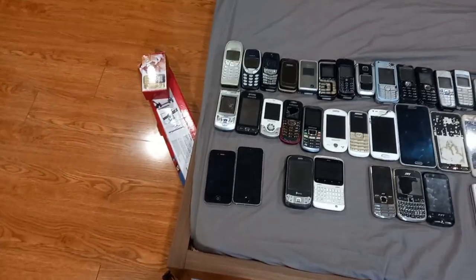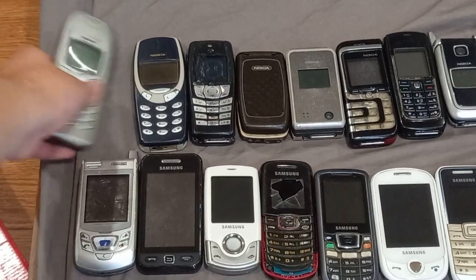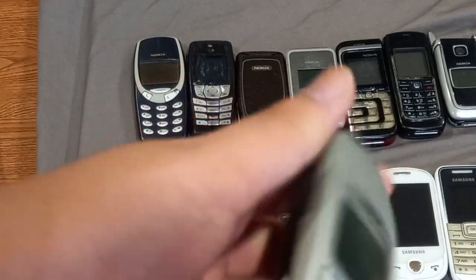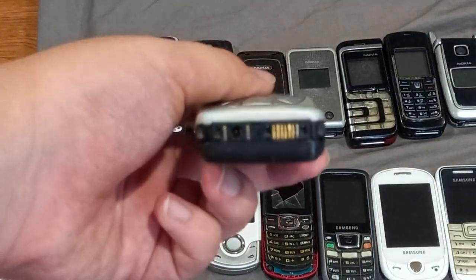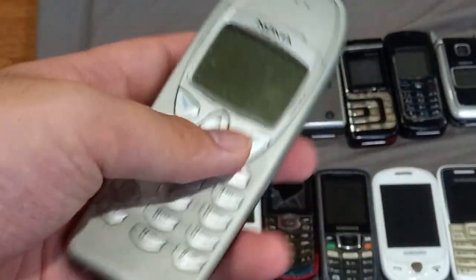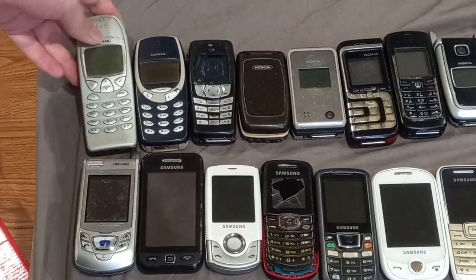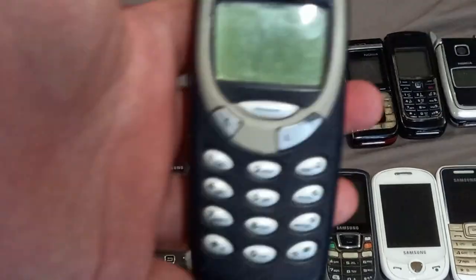Let's start with the oldest Nokia I have in my collection. This is the Nokia 6210. I do not have the correct charger for this one, and the only charger I have, when plugged in, did not ding, so I'm not sure what's up with that. I need to get the original charger because I don't have the original charger for many of these Nokias. I only have one for the smaller tips, and this is a speaker tip.